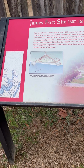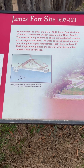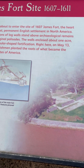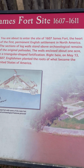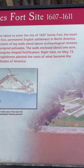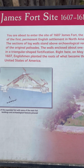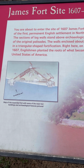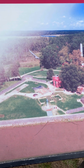Alright, back to the tour. So now I'm at another little site. It says James Fort Site, 1607 to 1611. It says you are about to enter the site of 1607 James Fort, the heart of the first permanent English settlement in North America. The sections of log walls stand above archaeological remains of the original palisades. The walls enclose about 1 acre in a triangular-shaped fortification. Right here, on May 13, 1607, Englishmen planted the roots of what became the United States of America. Isn't that pretty cool? Look at that picture.